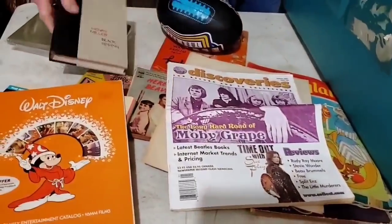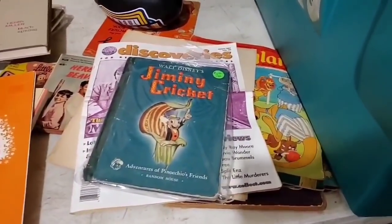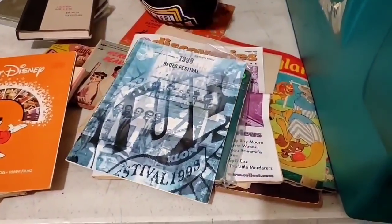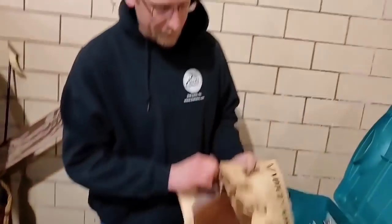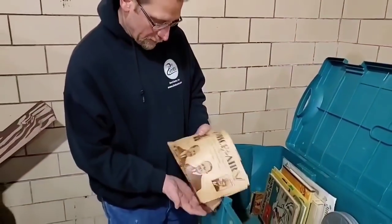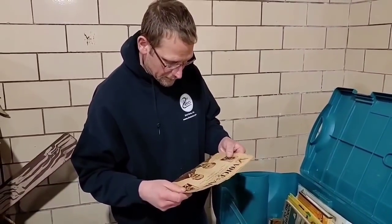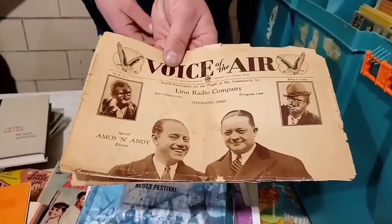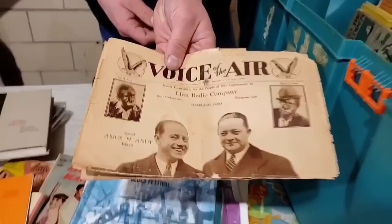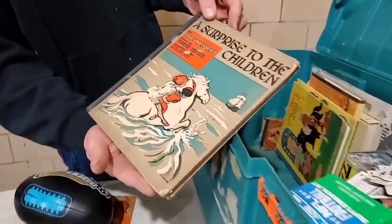Henry Miller book. Jiminy Cricket 1940. Whoop! Jiminy Cricket. 1998 Blues Festival. So you gotta look through every little piece here. Look at this. It's so old, it's just falling apart. This is an old piece of paper. Lynn Radio Cleveland. 1930, Voice of the Air. Amos and Andy. Oh, look at this. A Surprise to Children.